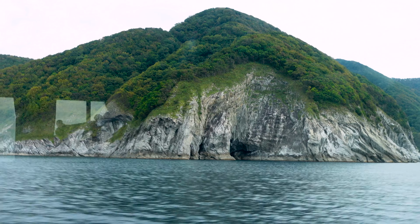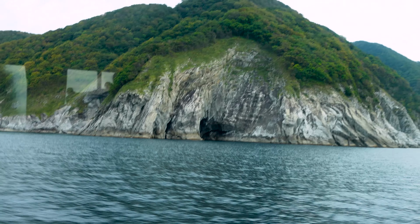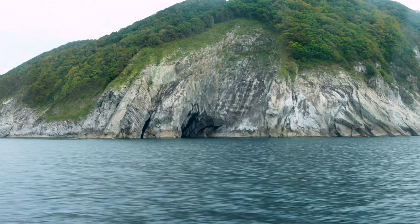The window, it's really amazing. You are sitting and enjoying the natural beauty. You can see outside the seaside, the mountains, and the greenery is really a breathtaking view. It's like a cave. You can see the cave.